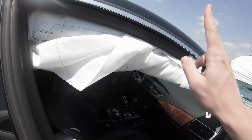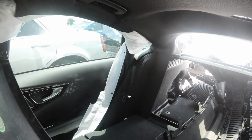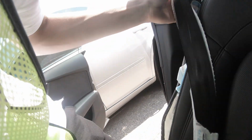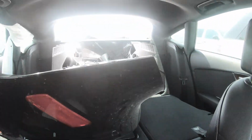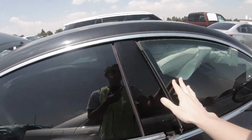So we're gonna need this airbag, the front passenger seat airbag. Let's see what's inside. Also that airbag. Seat belt looks to be locked. It's not really locked, but it's not moving. So I don't see what's wrong with this bumper from the inside. All the sensors are in place at the original position.